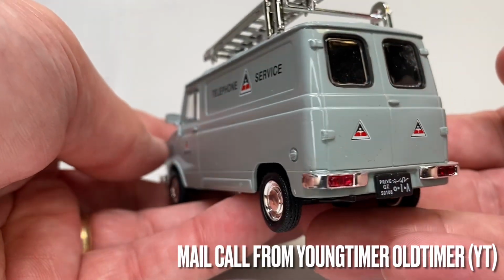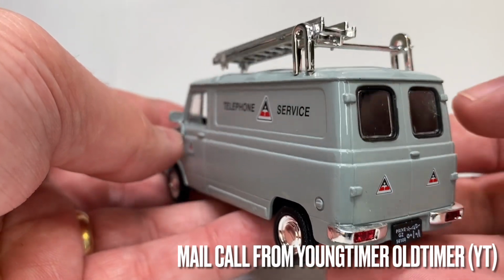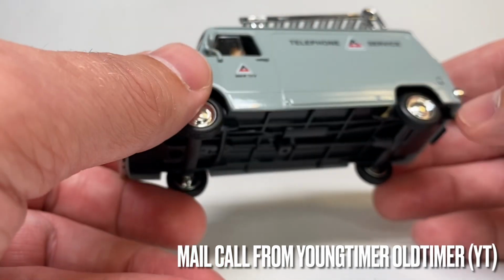Coming around on the back, looks like one of those old school vans, doesn't it? Check out the lamps you get on that, really nice. And a chrome ladder rack, that is really cool. We'll get that fixed up.